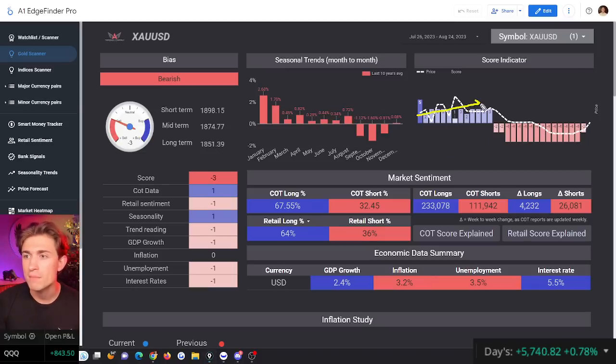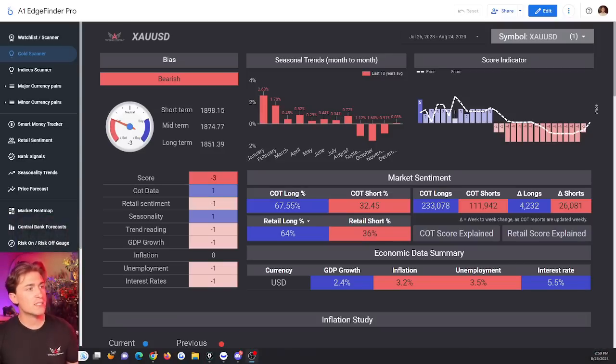for quite some time. So you can see the Edge Finder has a score based on all of the different factors: COT data, seasonality, trend reading, GDP, inflation, unemployment. It's taking into account all of these different factors and building a bias around them. So again, it's a really cool feature that we just added, and we're really excited about this.